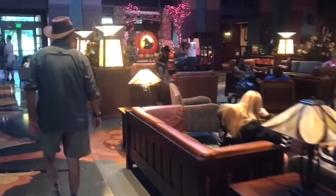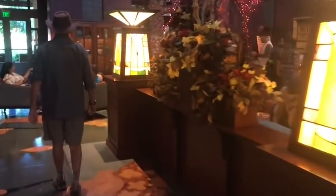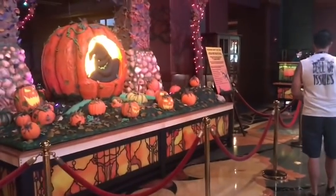Hey, here we are in the lobby of the Grand Californian. It's beautiful. It's huge. We're looking for the pumpkin display. Oh, I think I see it. It's the Oogie Boogie. Yes, that is a live piano player. Here's the Oogie Boogie.